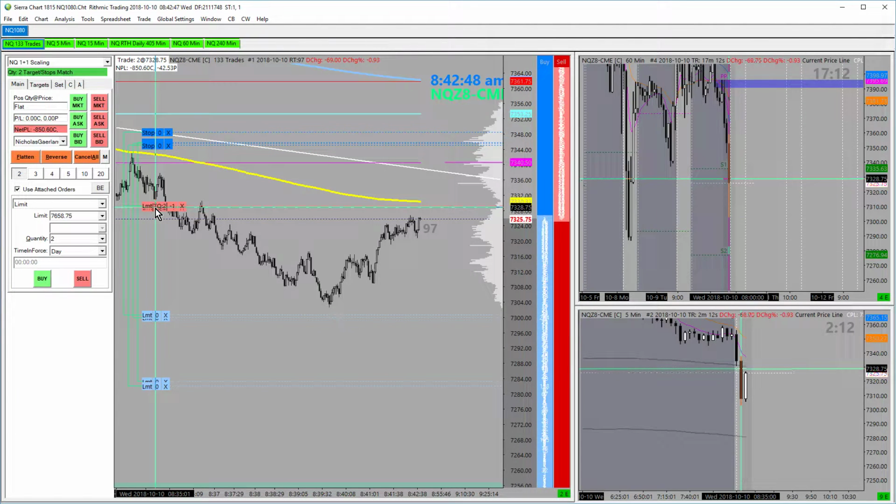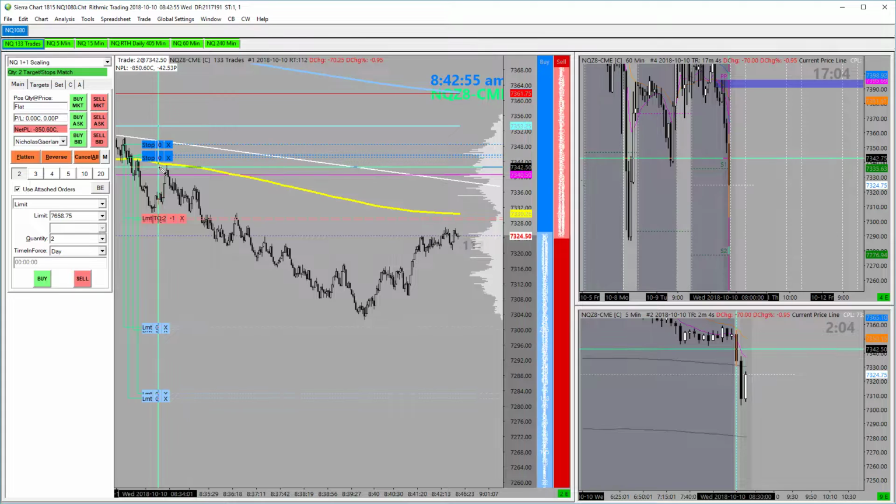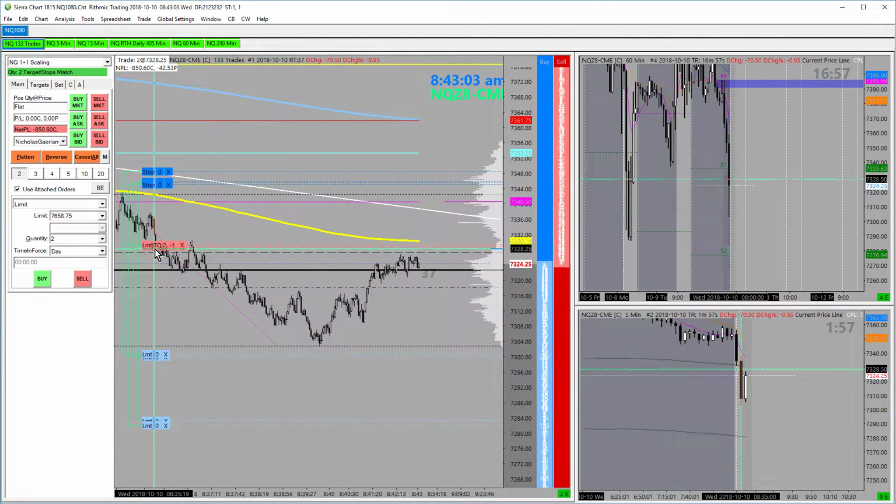Come on, get up there. Get up there. What are we up against, a fib or something? Up against like a 61? Yeah, we're up against a 61.8. Come on, usually VWAP is a magnet. Come on, get up there. Don't you reject on me yet.